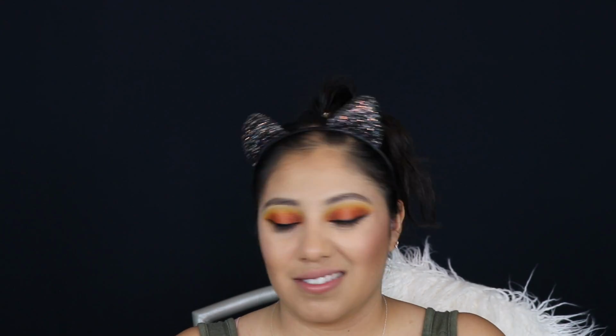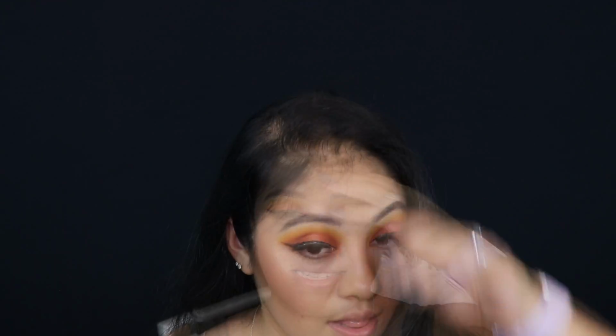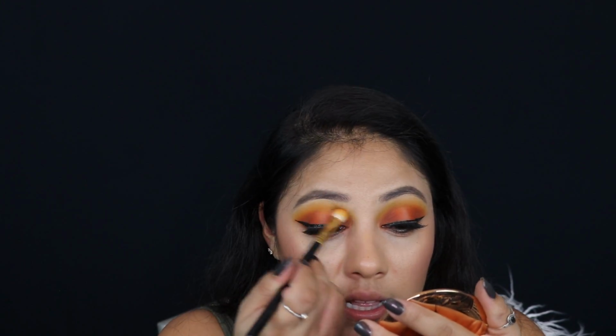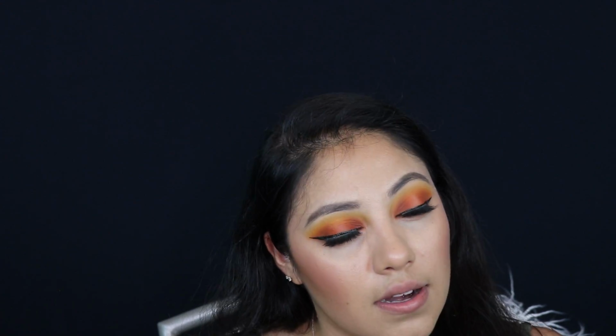Okay, I'm going to go ahead and do my lashes off camera because that's boring. Y'all don't want to see that. And we'll be back to finish it off with some lips. All I did was add some falsies. These are the House of Lashes lashes. And all I'm doing is just making sure I'm blending this yellow. And I'm pretty good with the blending now. I'm pretty happy with it.